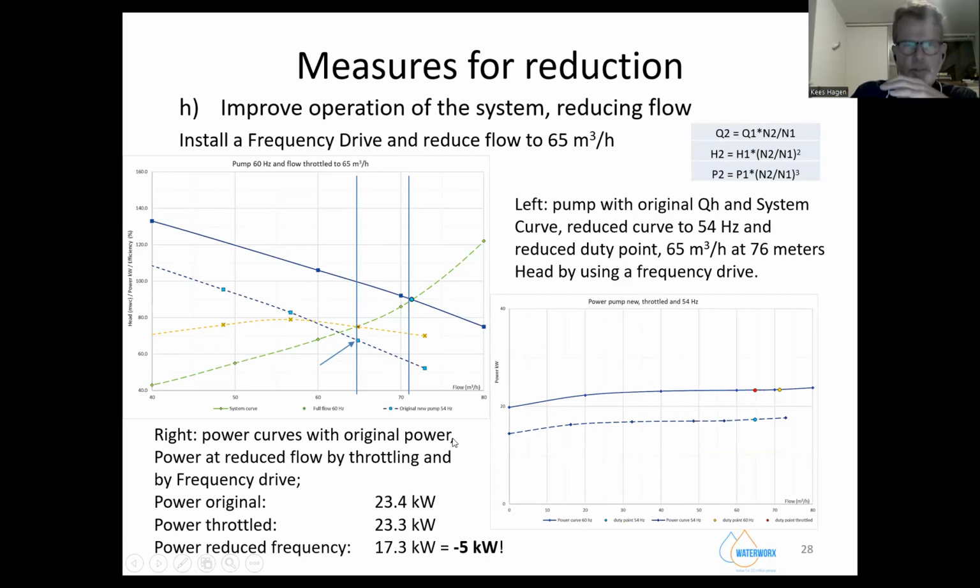Now, when you calculate the power of a pump at this duty point with a throttled discharge valve, it will lead to a power consumption of 23.3 kilowatts. But when you set the duty point to the same value with the frequency control, the same pump will use 17.3 kilowatts. That's a difference of 5 kilowatts. So here I show you 5 kilowatts of extra loss by throttling a valve. So it's better to reduce the flow with the frequency control.